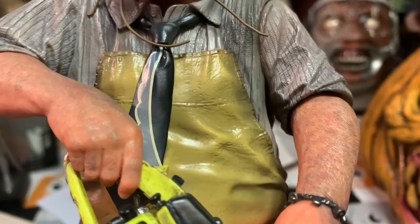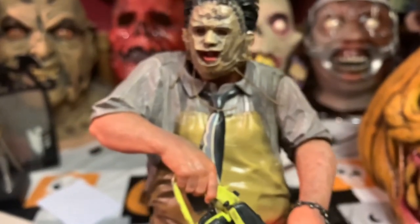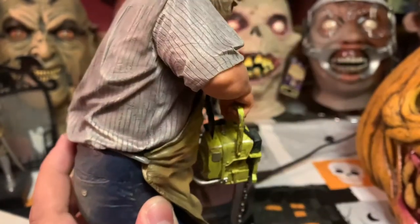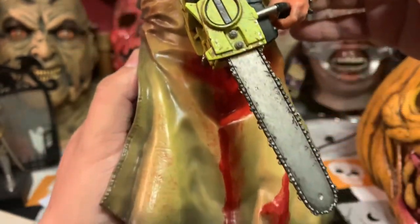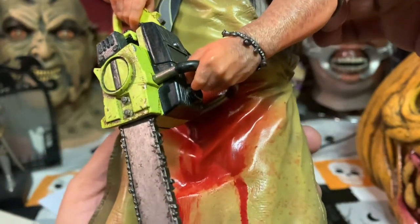We look at the apron, same thing. Even the shirt, we got the creases, the wrinkles. And the one thing I do like about the way they painted this is that you can tell he's been out in the Texas sun. He looks hot. He looks sweaty. The shirt looks just soaked all around in general. We got the blood here on the apron, all the creases, the blood splatter, very nice detailing.